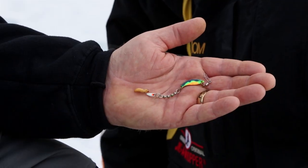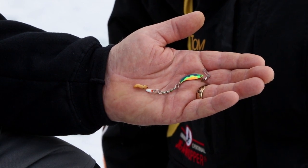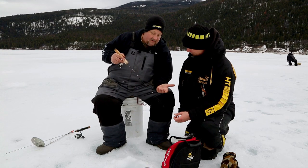Yeah, this one here is my favorite, my signature lure for the company. That is the whiptail jig, and it's designed to flutter down there.